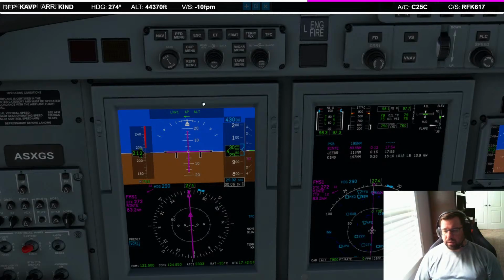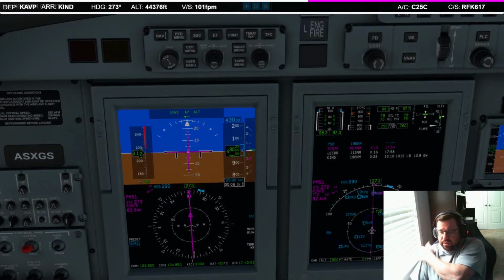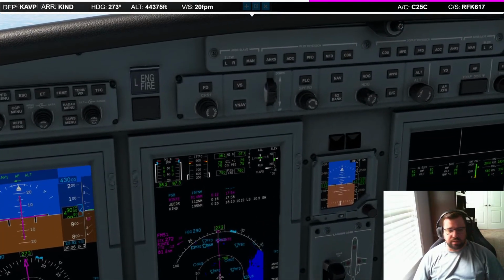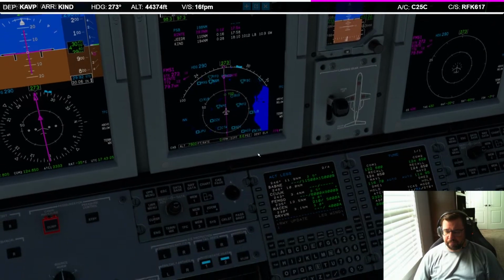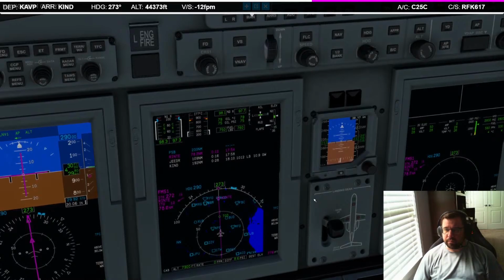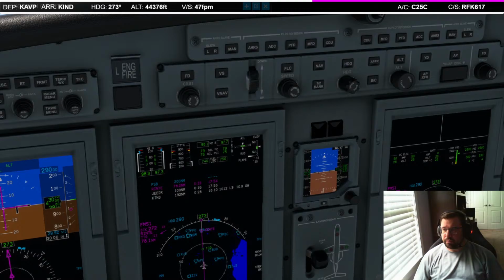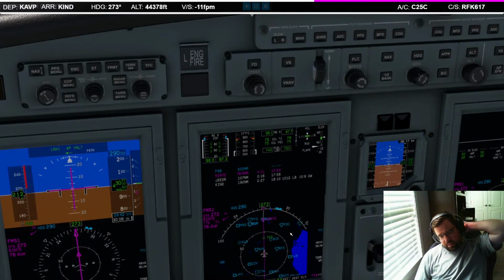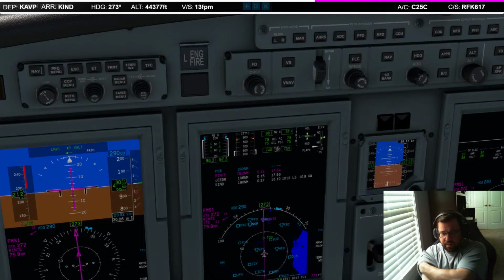Set our barometer here for when we start to head down. We're coming up on our top of descent within about 40 miles or so here. So I'm going to go ahead and set the altitude down to 30. Let's see if we get VNAV to do its thing. Good. So in just a couple of minutes, really, top of descent, maybe another 5 minutes, I should start seeing it automatically start to descend.